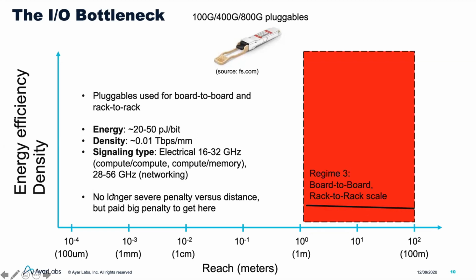Now, the good news is there's no longer a severe penalty versus distance, because if you've gone to the optical domain, there's no longer a penalty versus distance. So this penalty flatlines as you go to longer distances. But the bad news is we paid a very large penalty to get here.